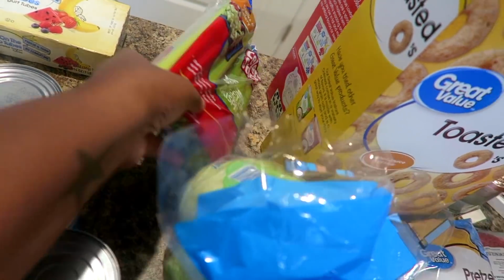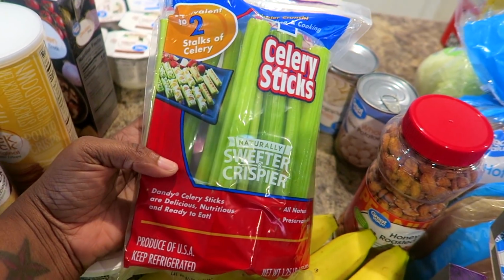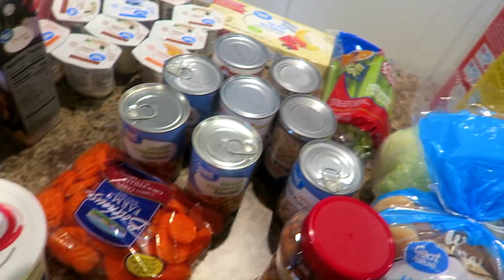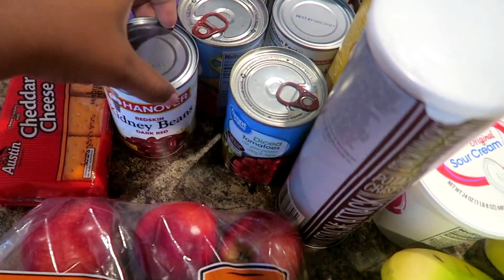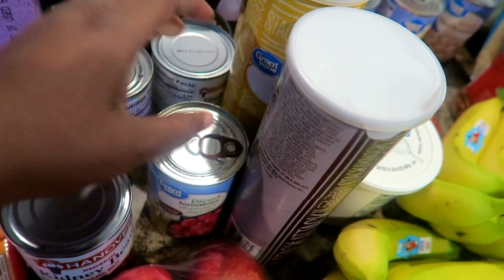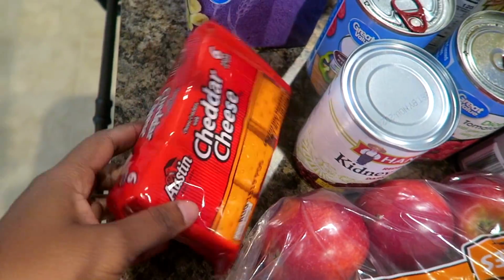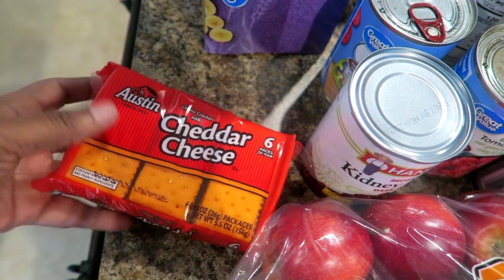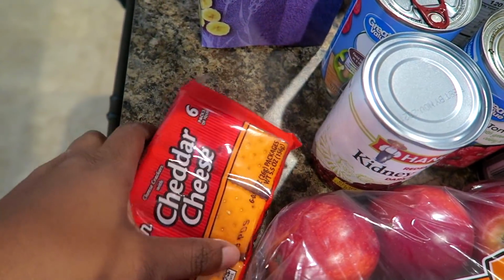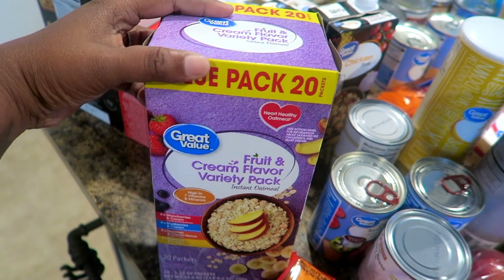And then I got some celery stick because these are awesome. I can throw them in soup, I can throw them in their lunches, whatever. Just good stuff. More black beans, more kidney beans. I have some diced potatoes. And then I have this, it was 93 cents for 6. They're smaller than the regular ones, but you do what you have to, you know what I mean? Do what you have to.